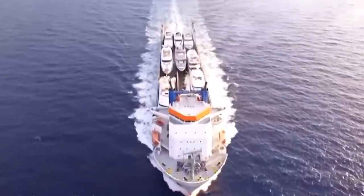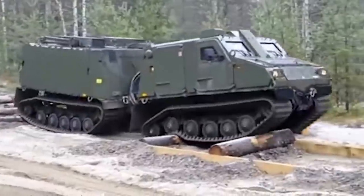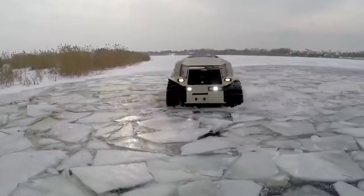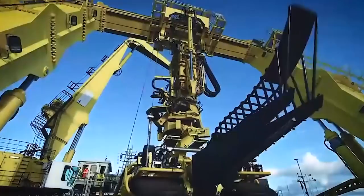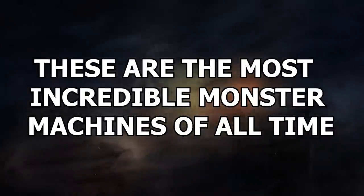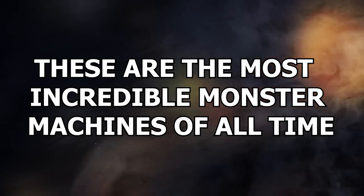We all have some kind of smartphone in our pocket. They're sleek, dainty, and borderline cute. But the same cannot be said for some bits of tech. Some are absolute monstrosities, towering and bulky feats of engineering that would not look out of place in a Transformers movie. These are the most incredible monster machines of all time.